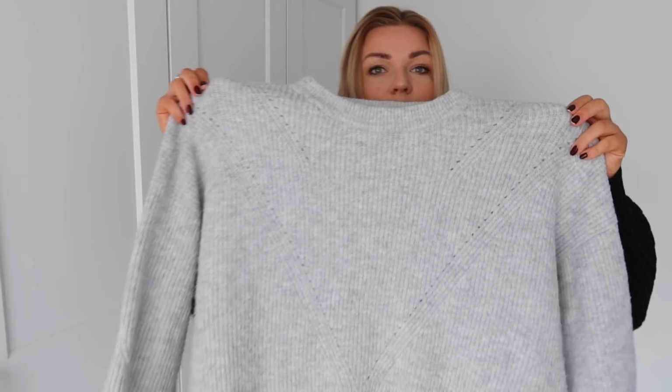And actually I got one of my go-to chunky knits from Topshop last year, and honestly I've worn this to death and they still have it online. I wanted to show it to you really quickly. This is the one that I got last year, and honestly it is so worth the money. I'll link it down below because it's such good quality. It's a really good mid-crop fit. Would definitely recommend. That has definitely been tried and tested to the full.